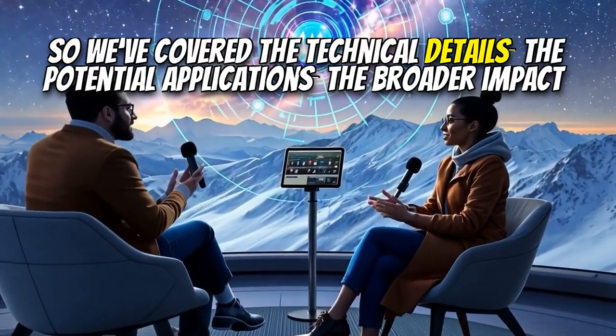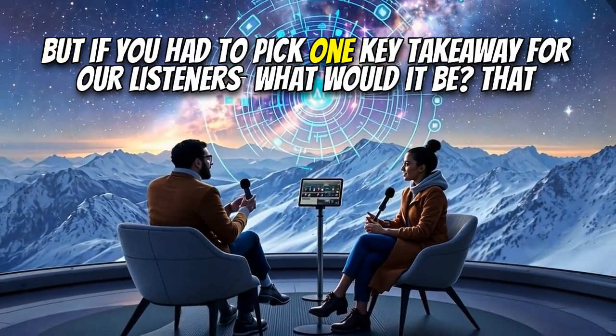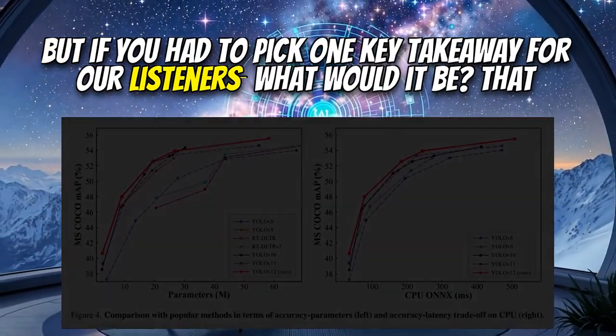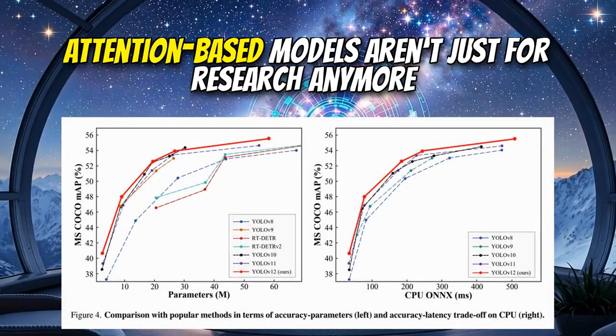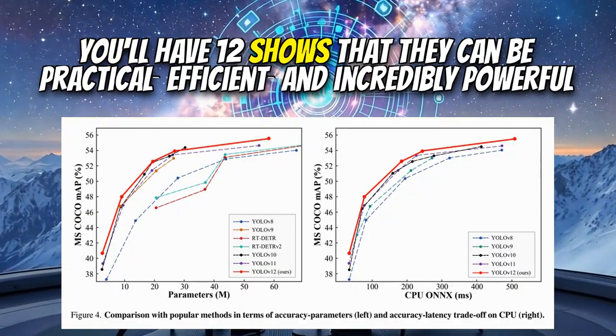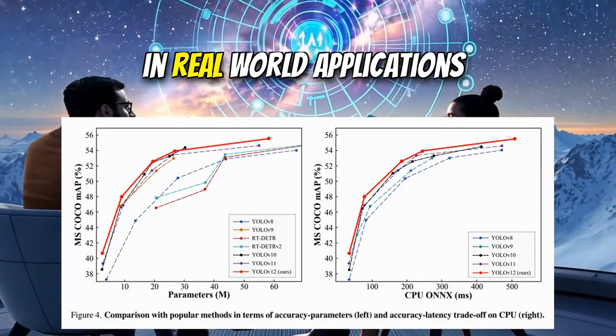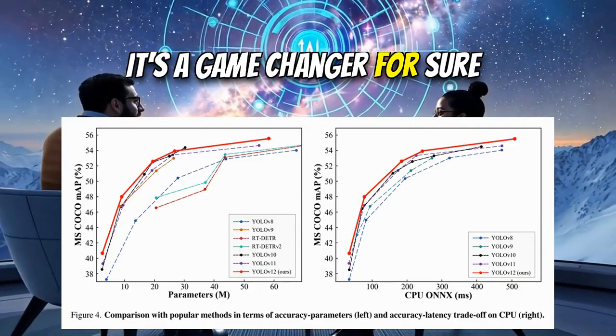It really does. Okay, so we've covered the technical details, the potential applications, the broader impact. But if you had to pick one key takeaway for our listeners, what would it be? That attention-based models aren't just for research anymore. YOLOv12 shows that they can be practical, efficient, and incredibly powerful in real-world applications. It's a game changer for sure.